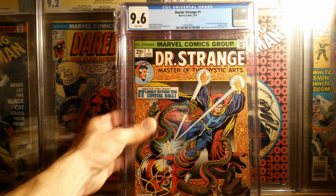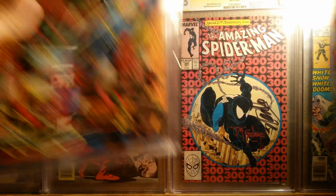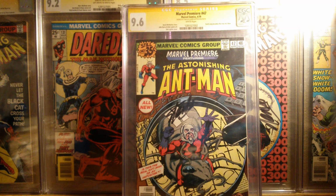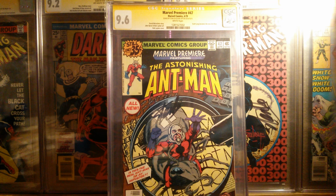Another one I picked up, and some of these are upgrades, but once again, I upgraded for $1. I had 3 copies of this. I picked this one up off eBay for $1 years ago. Best copy I had, graded a 9.6. My others graded an 8.5, but I ended up selling those. Now this one I picked up for $1 in that same time frame. Marvel Premiere number 47. Let me see if I can get that a little better. Featuring the first appearance of the new Ant-Man.